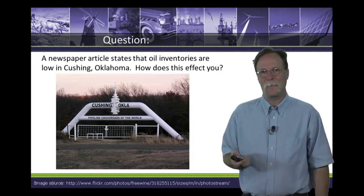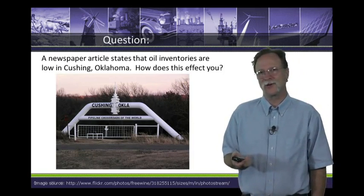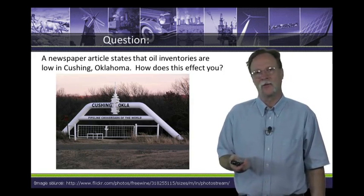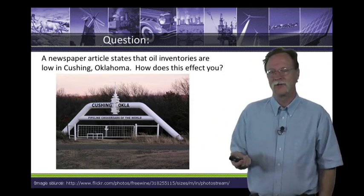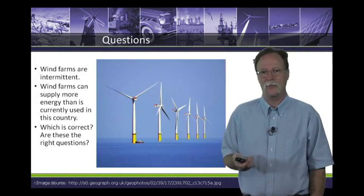So an example, I saw this article once. It said oil inventories are at a historic low in Cushing, Oklahoma. I mean, why should I care? Why should you care? What if they were a historic high? Would that matter? Well, as a matter of fact, it does. It matters worldwide, and we'll find out in this class why.